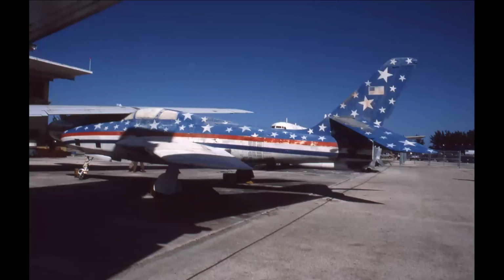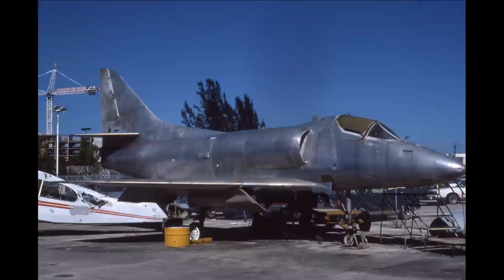I'm unsure of the subsequent history of this particular aircraft because it does not show up in my list of aircraft on display, and I cannot find a list of the aircraft still at Baker School. I do know this one is still there. This is an A model Skyhawk, and I know it's there because it's now preserved on a pedestal out in front of the school. It's even visible on Google Earth.